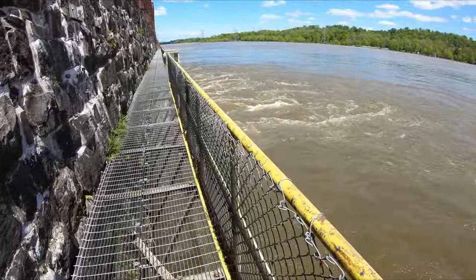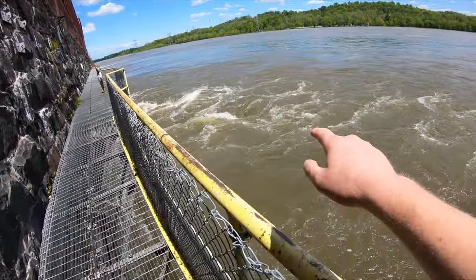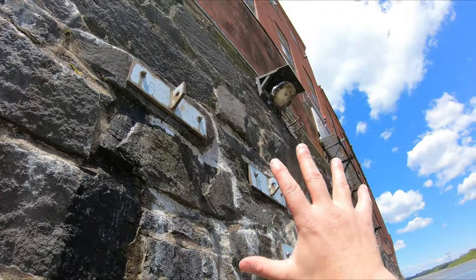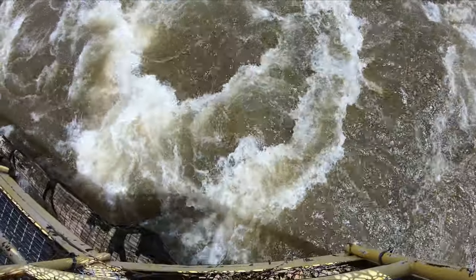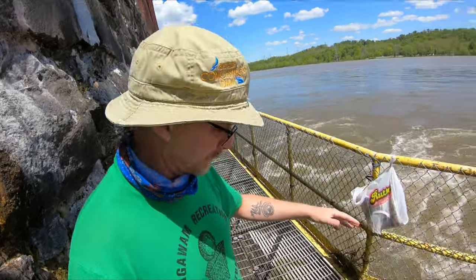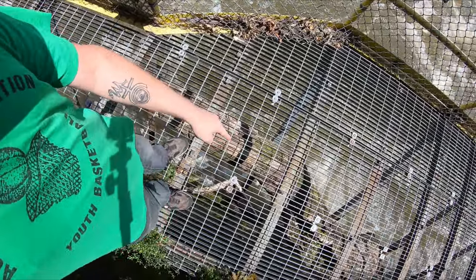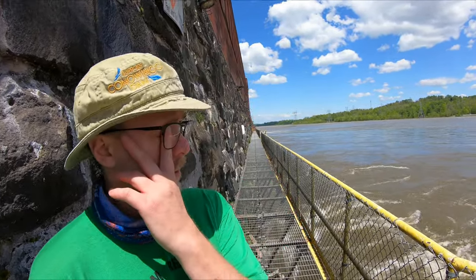So let's just walk up here and check it out. This water here is coming out of those turbines, which I'm assuming are right behind this wall. It's this massive structure. Wow. You can feel the vibration on this. You can see this is metal grating, this is what we're walking on. There's a big log down there, but the whole thing is shaking, probably from the turbine and the force of the water coming through.